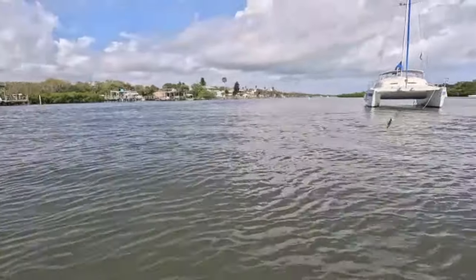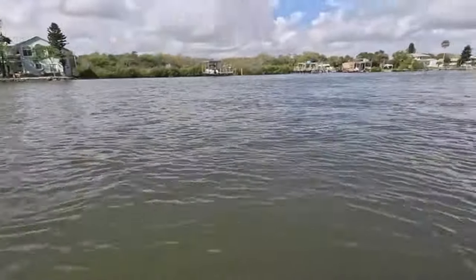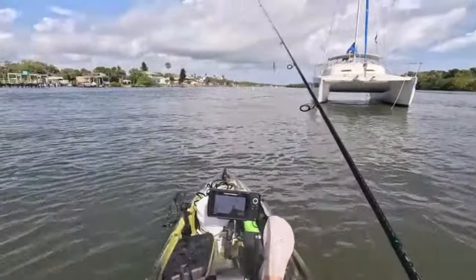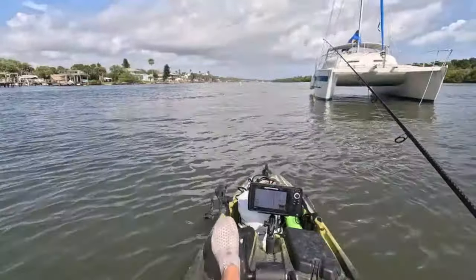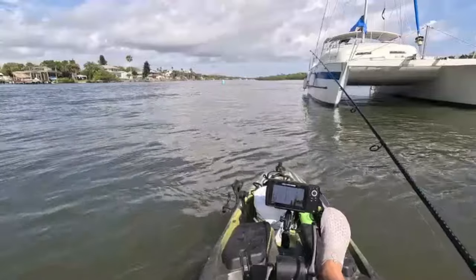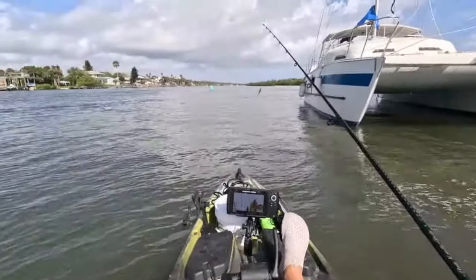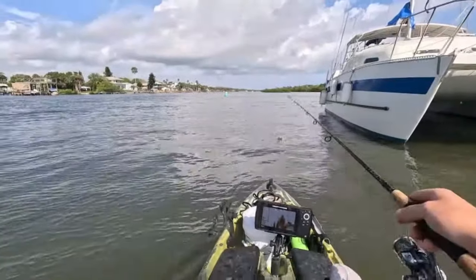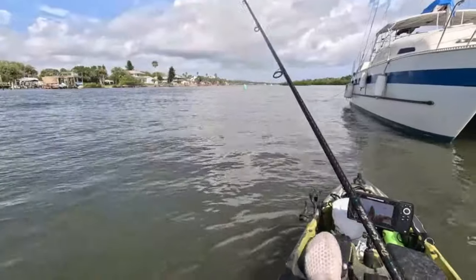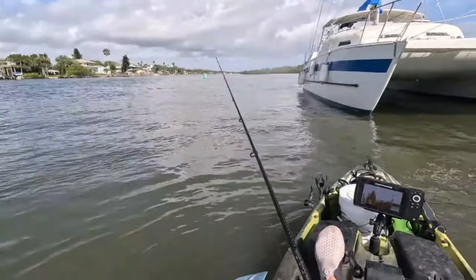All right, we're working this Vudu shrimp. Ran out of live bait, and drifting down through here, I found this little pocket, drop off slash structure, and a boatload of what seems to be keeper size mangroves. So we'll see if we can connect here on another one.